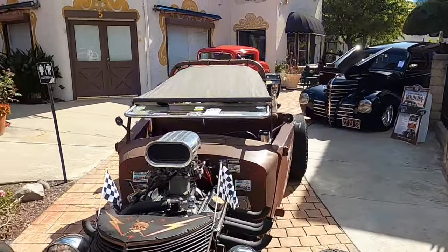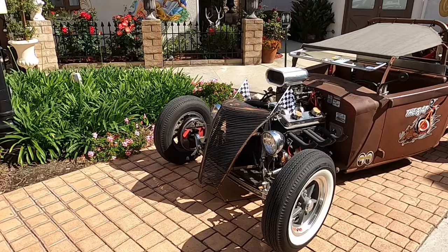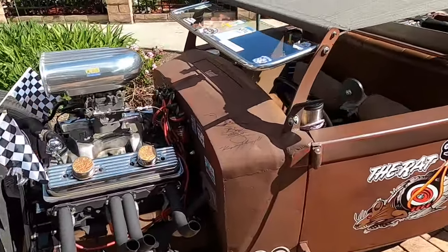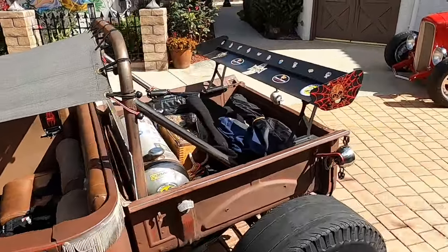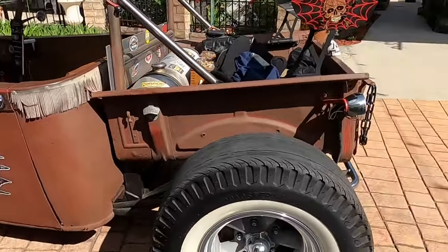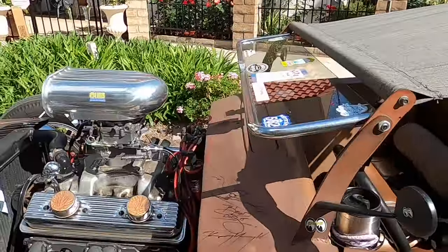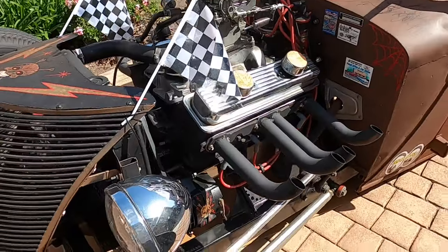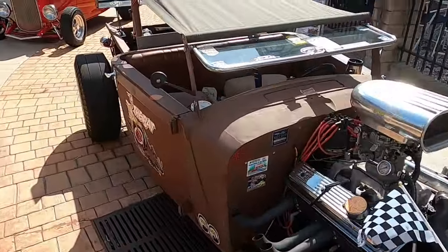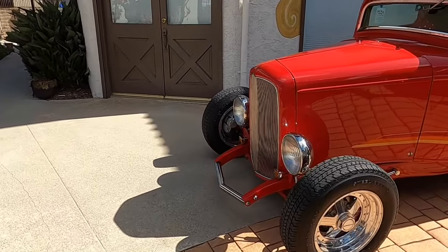Now, this was at another Orange County event, and this is kind of a rat rod, I think, though not exactly my taste, is a rat rod done right. Whereas it doesn't have a bunch of spikes and metal spider webs on it. It's definitely put together to be enjoyed and driven, and from available parts and done cost effectively.